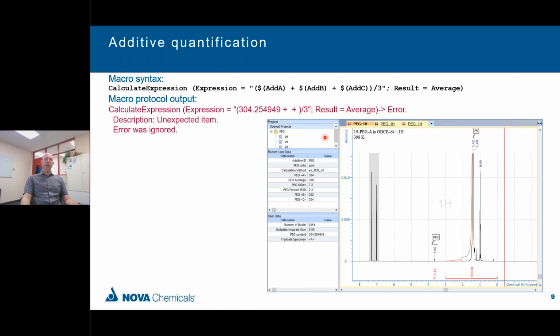The macro is applied to each spectrum in the project, and when they're all selected, this can be done with 1 click. And then the calculated additive contents for each one of them is saved in a user data field, where the name is derived in part from that letter that we had put at the spectrometer. When a calculation in a macro cannot be done because that data doesn't exist, it throws an error into the macro protocol, and this protocol is a report of the results of each line in the macro.